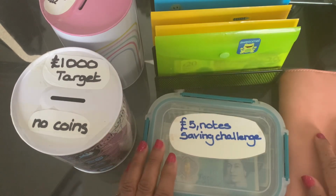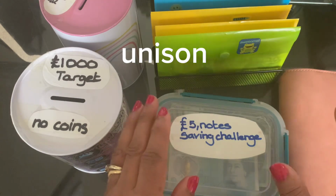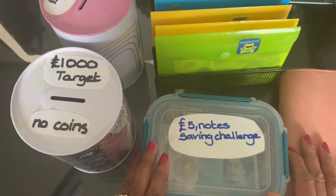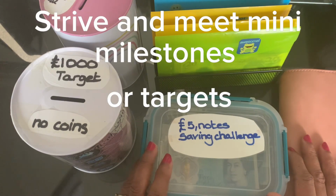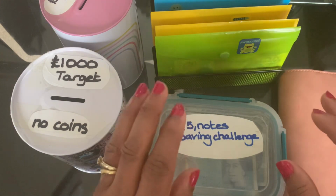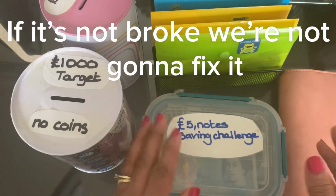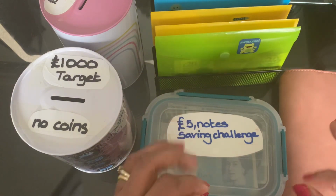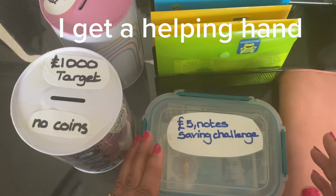And like I always say, a family working in unison is better than a family not working in unison. So when you work in unison, you are able to strive and meet many milestones or targets any way you want to see it. And I noticed this in 2023. So if it's not broke, we're not going to fix it. And I just feel that visual aids, in my view and in my household, because they are visual, I get a helping hand.